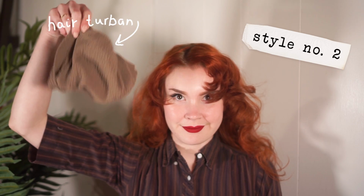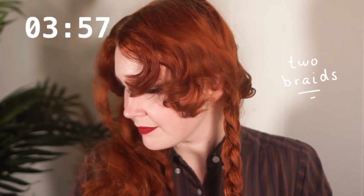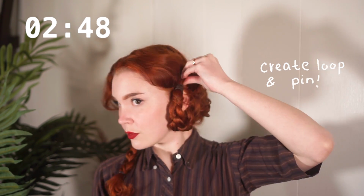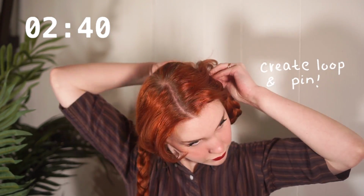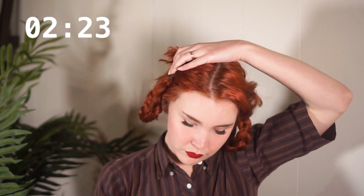For style 2, I'm using a hair turban, but you could also use a different hat or just a scarf. Starting off by braiding the 2 sides of my head. Then I brought the braids into a little loop and pin. And then just putting on the hat.